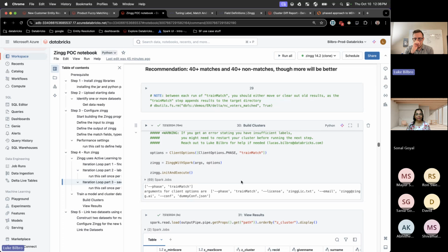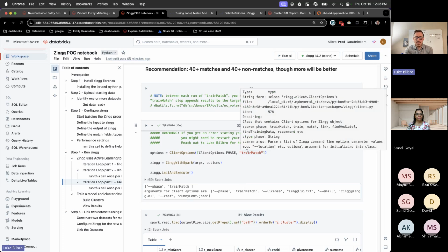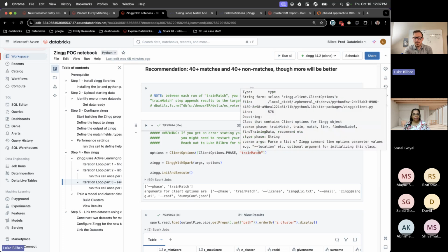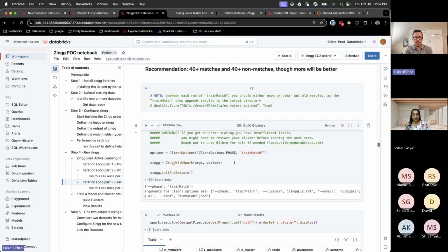But the next step obviously is to run the train and or train match steps. Train is where Zingg is going to learn from all the labels and build a binary classifier, or I believe it's a classification tree, to start understanding if things are matches or not. And then the match step is where Zingg uses that model to actually deduplicate and cluster with transitive links down to how all the data is related.